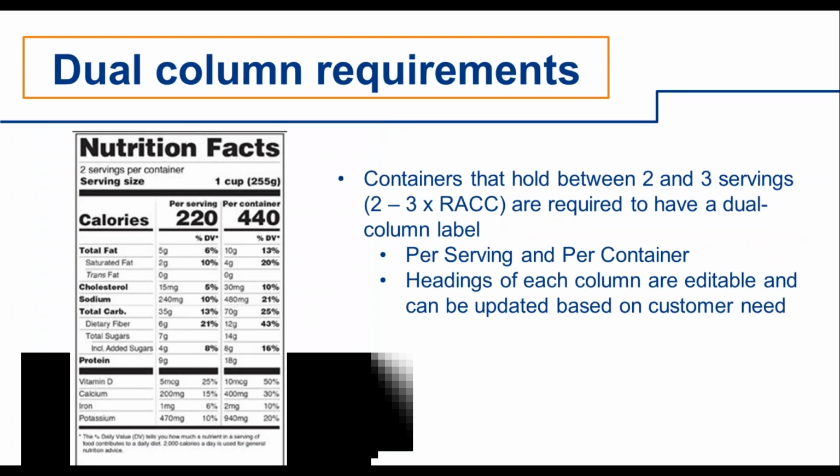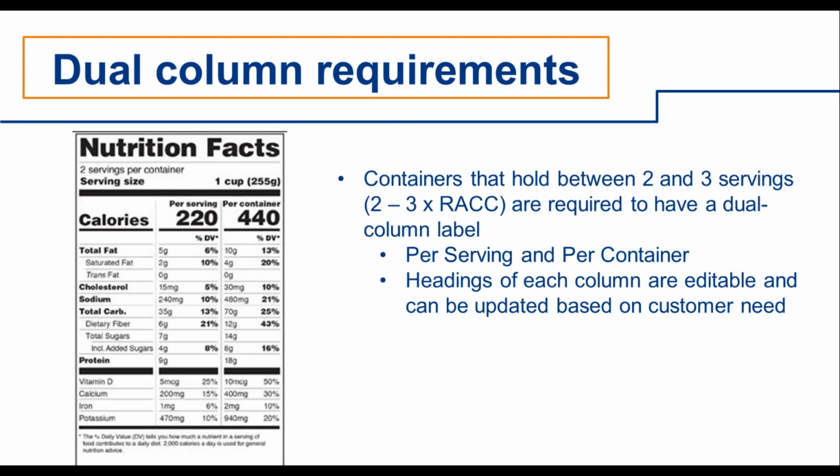So for certain products now, they're going to be required to have dual panels. Typically, if you can sit down with a certain item that's 2 to 3 servings, it's going to be required to have a dual panel because people can eat it in one sitting. So basically, it's a new change from what originally occurred. If you're eating it in one sitting, an example would be ice cream or soda. So that's going to be a new requirement.